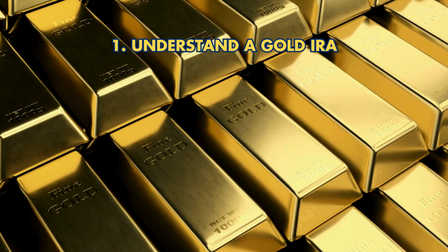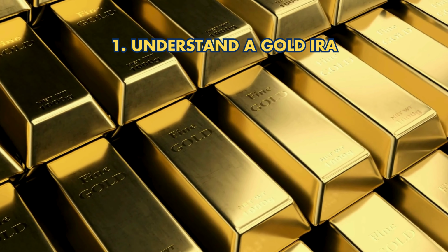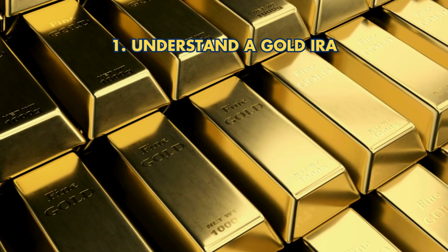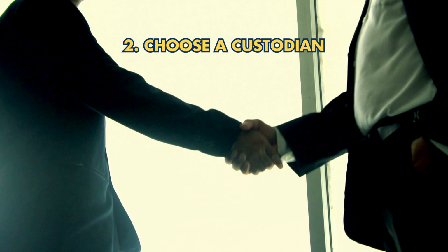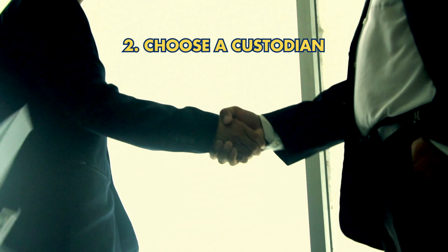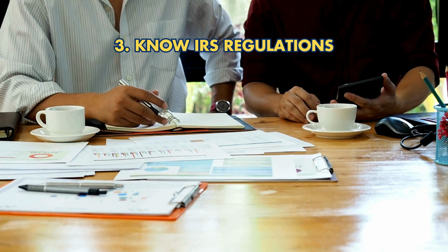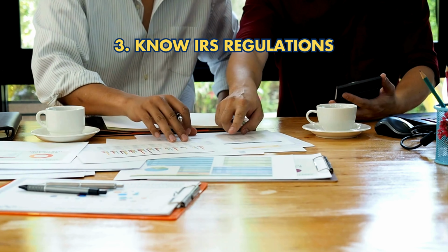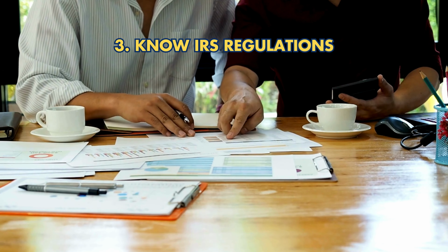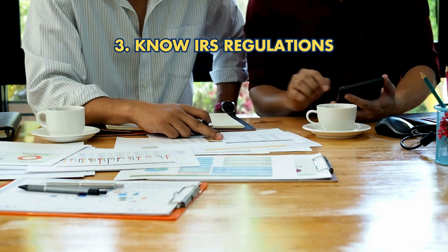Unlike traditional IRAs, it lets you invest in gold, silver, platinum, or palladium, diversifying your wealth. 2. Choose a custodian. Pick a reputable custodian specializing in precious metals IRAs. Compare fees and storage options. 3. Know IRS regulations. Learn IRS rules on eligibility, contribution limits, and approved metals to avoid penalties.